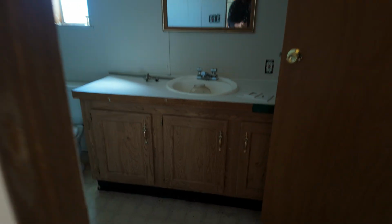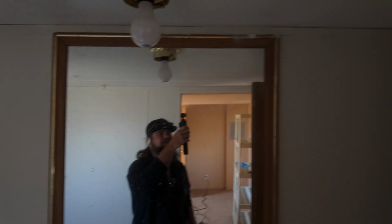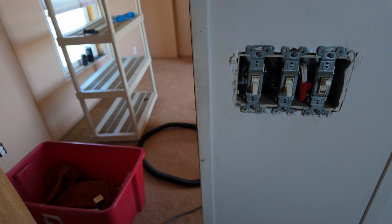Now that we got that done here in the bathroom, I'll give you a little look. Don't mind the floor, because I still need to do the floor, but we wiped all the walls. I'll clean the mirrors later. Wipe down everything. Gonna have to clean these floors another time. Looks like I missed a spot there. We'll get that.